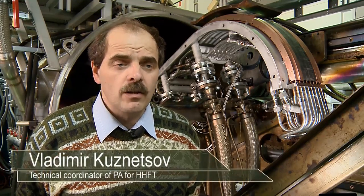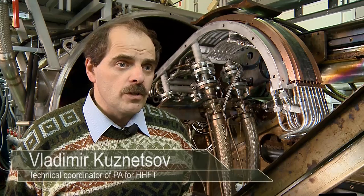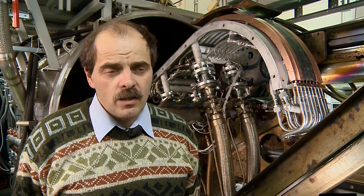At the moment, we are witnessing a very important event. The Japanese testing assembly has been delivered from Japan. It is the prototype of the outer divertor target that Japan is to procure for the ITER facility.